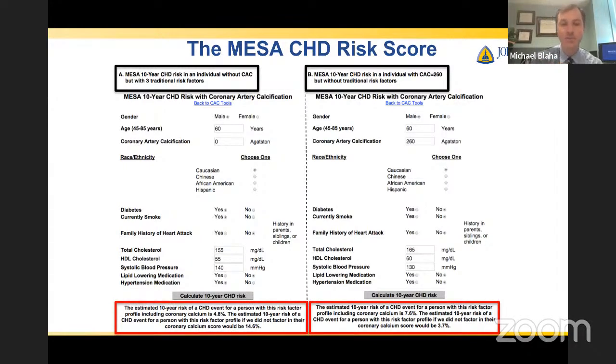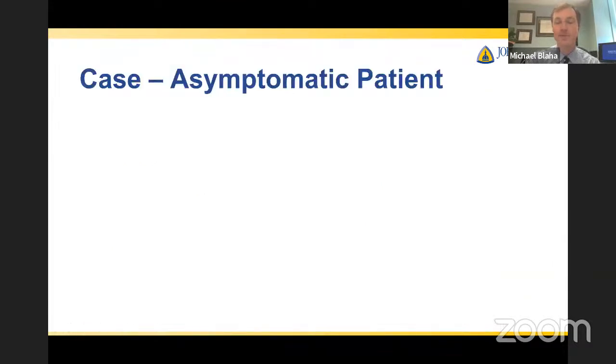On the left is a 60-year-old patient with a score of 0 and multiple risk factors. On the right, a 60-year-old patient with no risk factors and a calcium score that's elevated. You can see here the second sentence gives you the risk of that patient if you ignored the calcium score, and the first sentence, the risk if you included the calcium score. So this person on the left went from a 15% risk to a 4% risk based on the result. This person on the right went from a 3% risk to an 8% risk based on their elevated calcium score. So this is a great tool for figuring out how to incorporate the calcium score into practice.